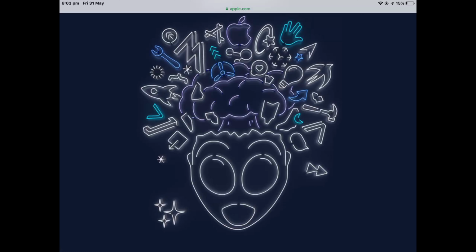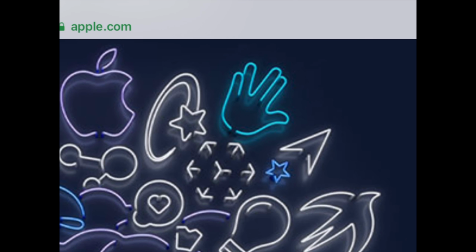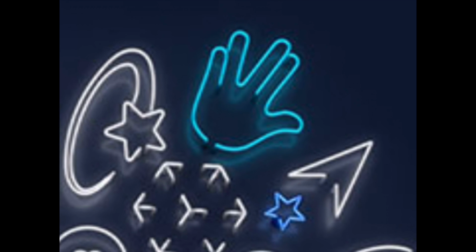I want to tell you guys about some of the things I think the hidden messages are in, because every year Apple does one of these drawings and there's a lot of hidden messages. So we'll start with the first one and I'll show you this one. It's a hand. I most likely think this is related to gestures. So I think there'll be new gestures.